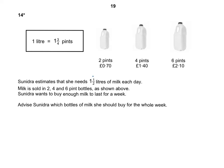So every day she needs 1.5 litres of milk. And we need to convert this into pints because each of these bottles is a pint measurement. So 1.5 litres we need to turn into pints. So 1 litre is 1 3/4 pints. So 1.5 litres is just going to be 1.5 times by 1 3/4.